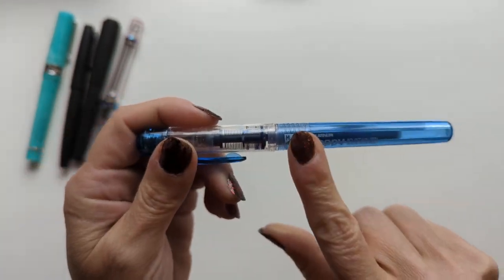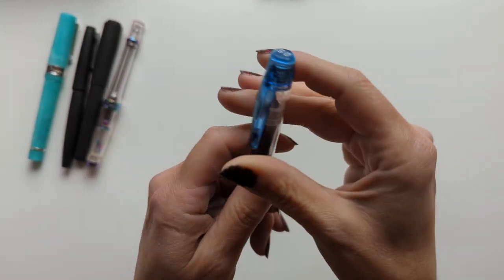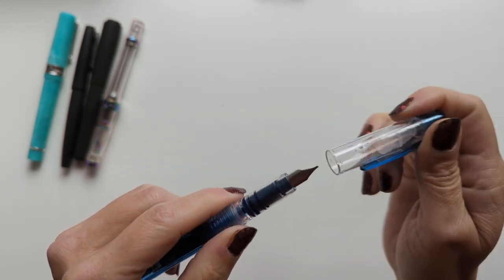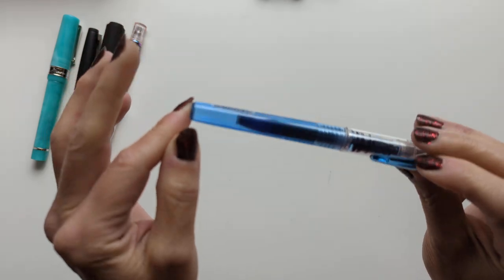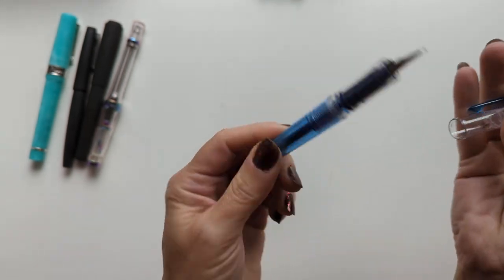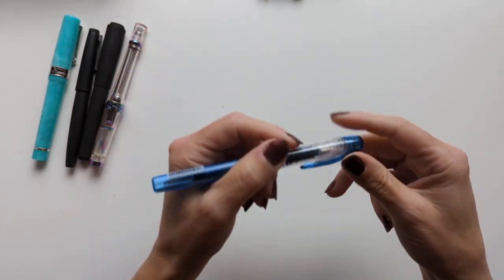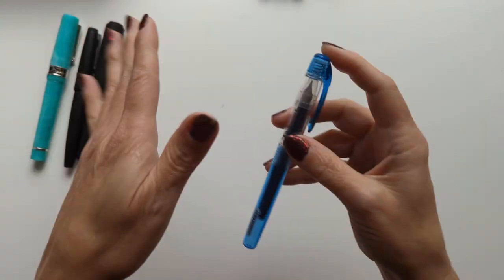So I have two of these now, because one I got for free for Black Friday. These pens are so great. They write so much better than they have any reason to. So I got this as a throwaway pen, or a pen that I didn't care if it got stained, and I could put an ink in it that is a troublemaker. And this stays at my work desk, so there's always a fountain pen there for me to use in case my daily writer is not at my desk.